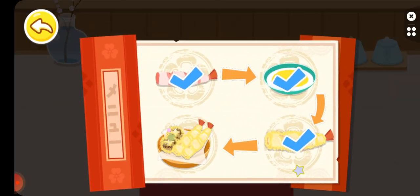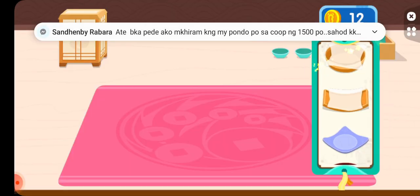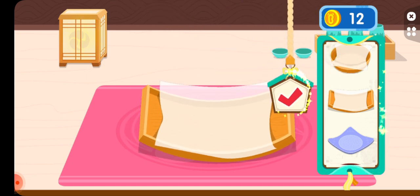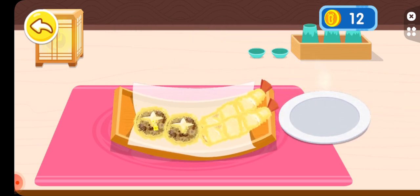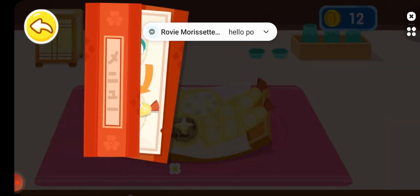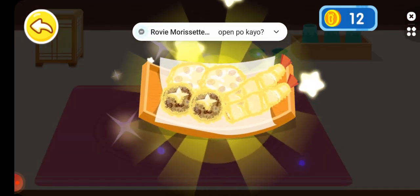The guests can't wait any longer. Let's put it on a plate. Awesome! The delicious tempura is ready.